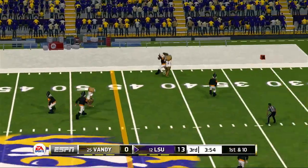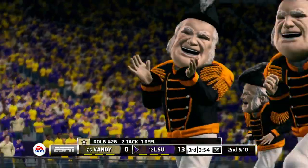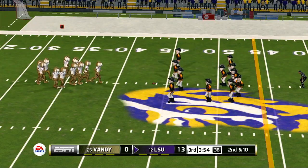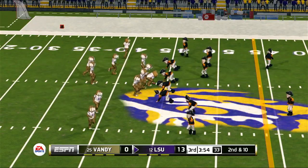He's under pressure. Quick shot, the defender tips it away. You know, that actually might have been a break for the offense. Sometimes tip passes can linger in the air and get picked off.